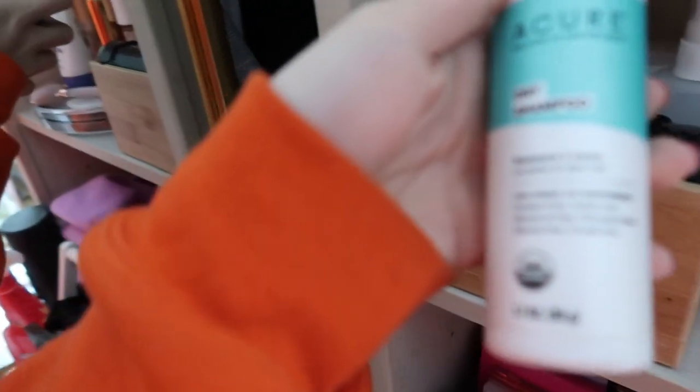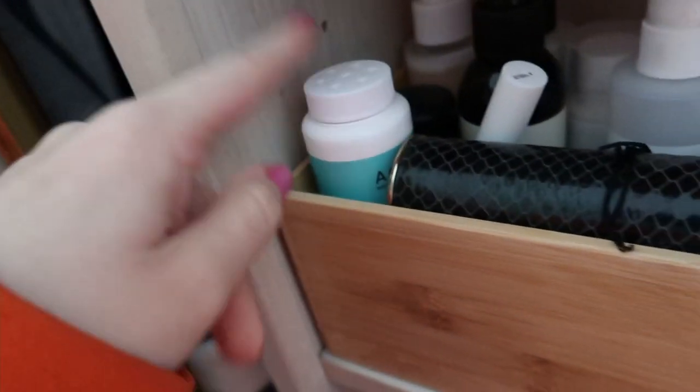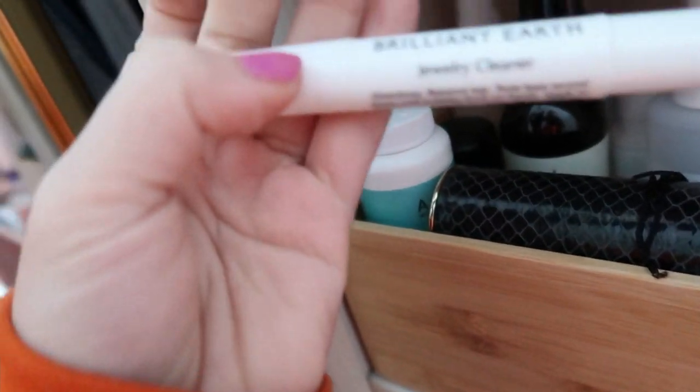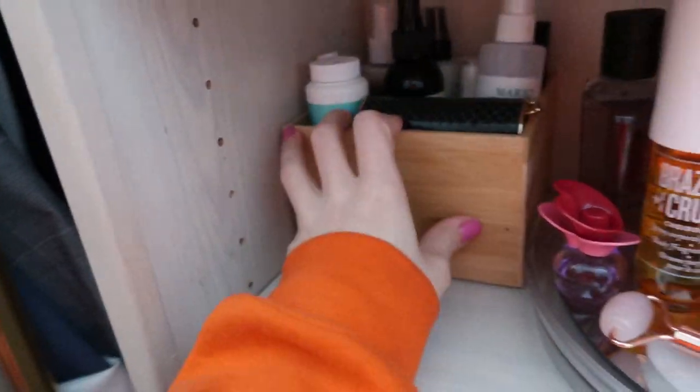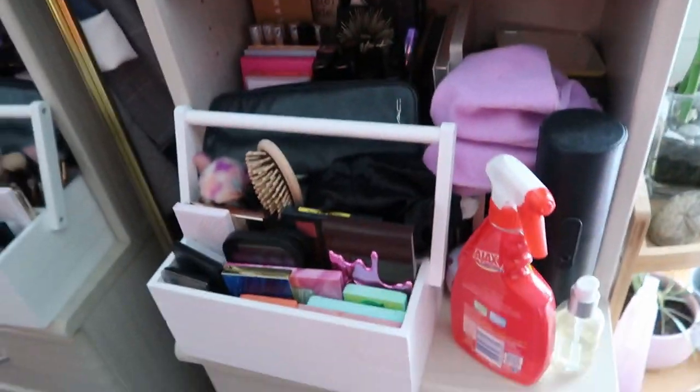I've got my all-time favorite dry shampoo. This is the Acure dry shampoo for brunettes. It doesn't make my scalp itchy at all. I've got jewelry cleaner, deodorant, and a whole bunch of setting sprays. Okay, now I know that that's what is in that box. I do definitely feel like I need to organize a lot of this stuff better.